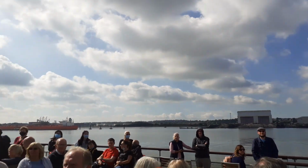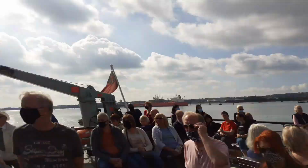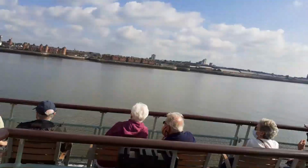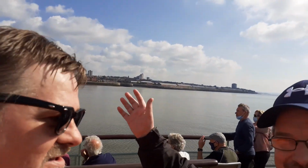Liverpool's bid for World Heritage status was approved by UNESCO in July 2004. The bid was based on Liverpool as a marine mercantile city and reflected the city's significance as a commercial port at the time of Britain's greatest global influence. The site includes Liverpool.